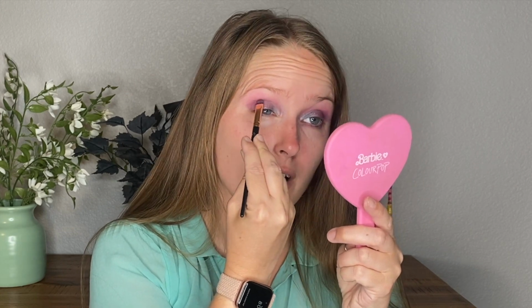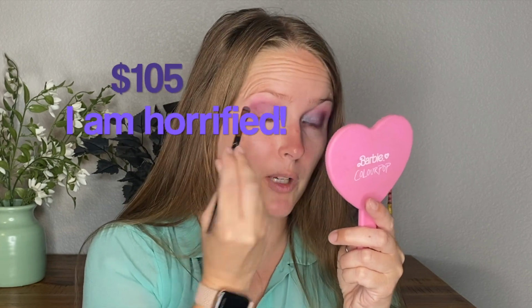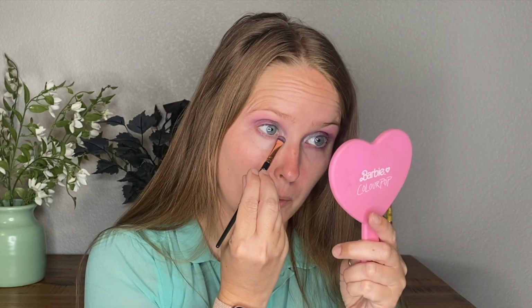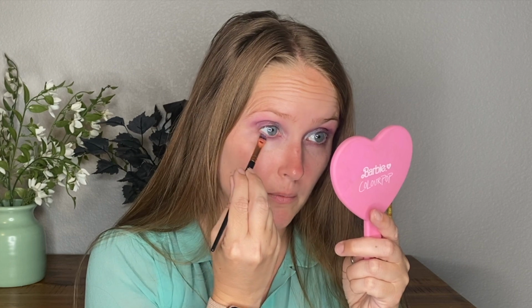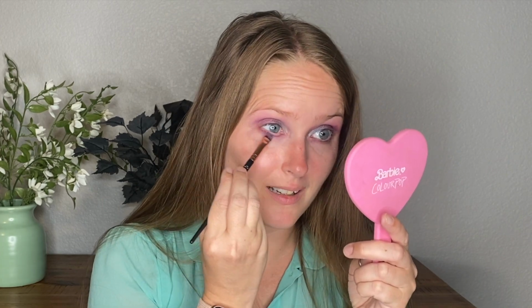For a $100+ palette, I'm gonna have to look up the actual price and put it on the screen, and just be prepared to be horrified, because I am. Okay, I'm going in with that same purple and just putting it under my waterline, because that's the only color that we have that actually shows up. Okay, I'm gonna go clean up the fallout on my face. It's really bad. I'm really glad I did not do my base makeup. We're gonna save final thoughts, and in this case prayers, for after.